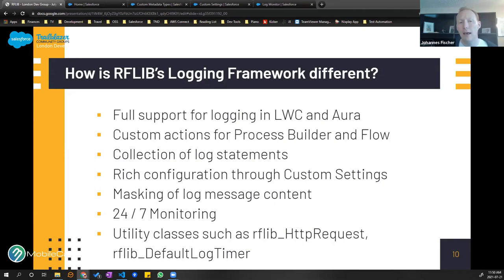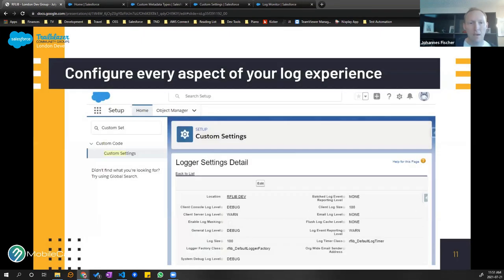And then there's a few utility classes that I created that help accomplish some more things, such as logging timings between different execution times, et cetera, that can be very helpful. When we're looking at the configuration settings, you just see here an example, you see that there's a lot of different log levels that are being set up. I'm not going through all of them in detail, but basically there's a lot that you can configure based on the log levels. There's full configuration for how the client side behaves versus how the server side behaves. So you can have different settings depending on whether you're dealing with Apex or JavaScript.